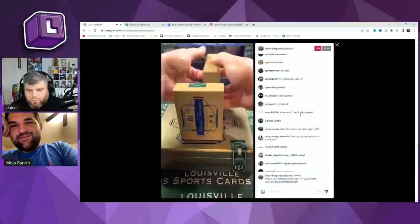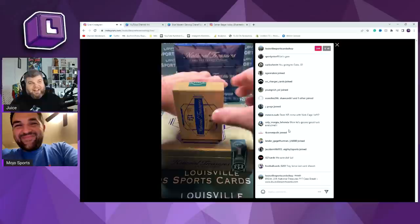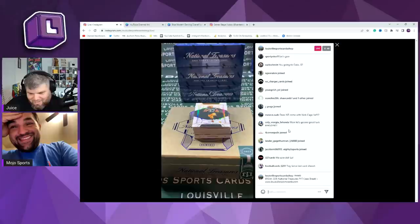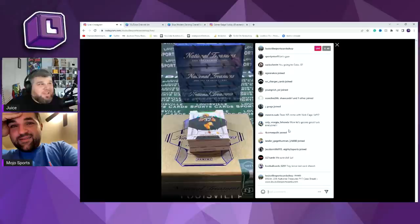Ooh. Wow, wow, wow. Oh my God. He showed it. Yo. Wow. We all saw it. Trey Lance is on the back. Holy shit. This is going to be crazy. Hopefully I get all these cards, but I don't have the 49ers.